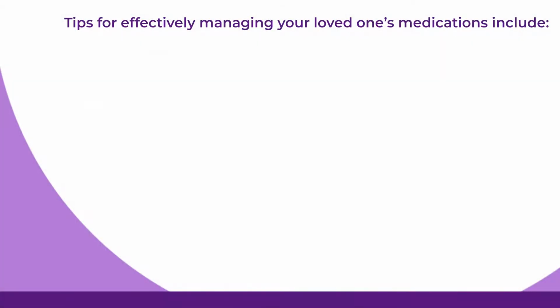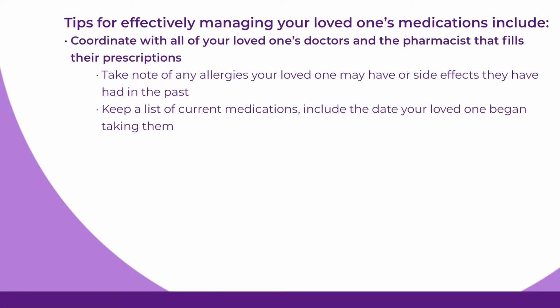Some tips for effectively managing your loved one's medications include coordinating with all of your loved one's doctors and the pharmacist that fills their prescriptions. Make sure all healthcare professionals are aware of the medications that your loved one is taking, including vitamins or over-the-counter medications. This is important in order to ensure that there are no harmful drug interactions that may occur when multiple medications are taken. Also, make sure that all healthcare professionals are aware of any allergies to medications or side effects that have happened in the past.